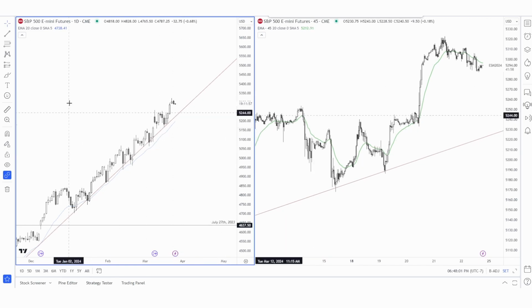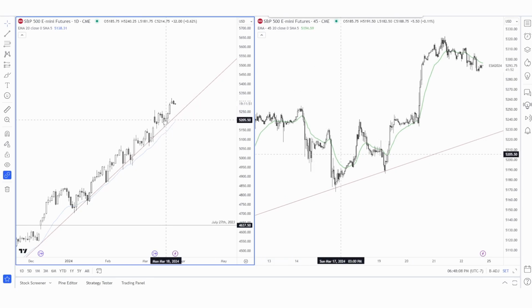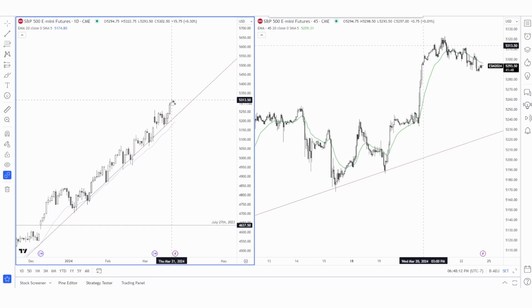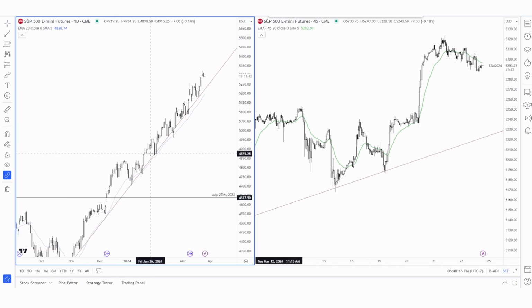So this is becoming more of a trend line update section. I'm just joking. This is the daily chart. We're trading at the channel highs. Last time we got to the channel highs, we sold off and went sideways into the trend line. We broke out. Now we could go sideways again and break out. We are clearly in a bull trend.